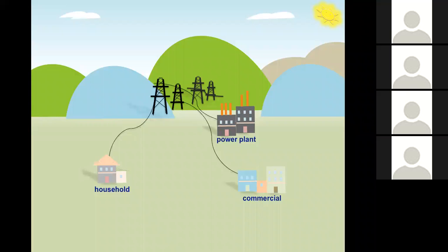Then, how can we integrate flow batteries into the existing electric grid? Showing here is another cartoon. Right now I'm showing the basic components of the electricity grid network. You have a power plant that produces electricity, and we have a grid network that delivers electricity from the power plant to different users, including households and commercial buildings. So that's the basic scheme and layout of a traditional electricity network. Okay.